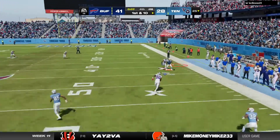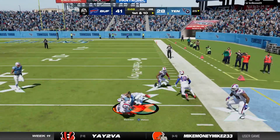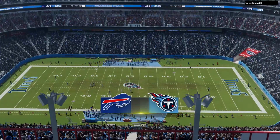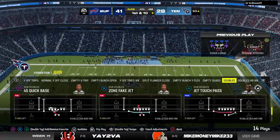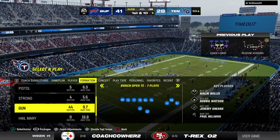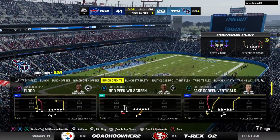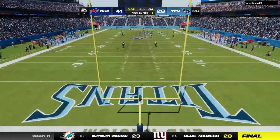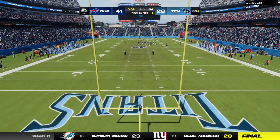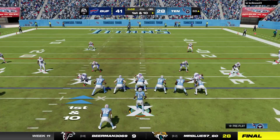Now a desperation throw deep downfield. He's got a man, complete. And he's going to get it down to the 33-yard line here. And we will get a timeout with 2 ticks left. Well, this game has certainly had no shortage of offense. Both teams have been revved up from the start. And here's yet another big play. Boy, both defenses have just got to be dragging out there because they've been run ragged throughout.